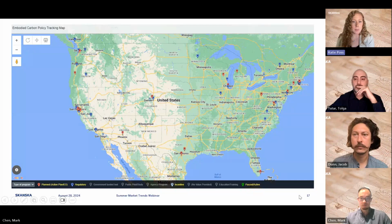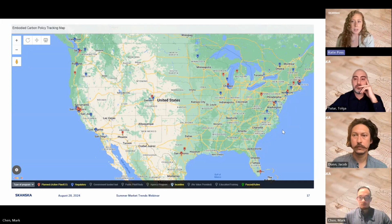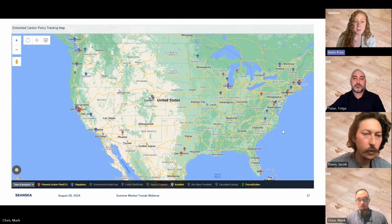Yeah, so the embodied carbon policy space is rapidly evolving. There's a term you may have heard called Buy Clean. This is a procurement approach that incorporates typically GWP or embodied carbon thresholds on specific material categories. I believe Buy Clean California was the first Buy Clean bill passed in the US. Buy Clean Colorado just went into effect in January of this year, and Buy Clean, Buy Fair out of Washington State was just passed this year. So there's a lot happening here in the US as exhibited by this map that Mark just pulled up.